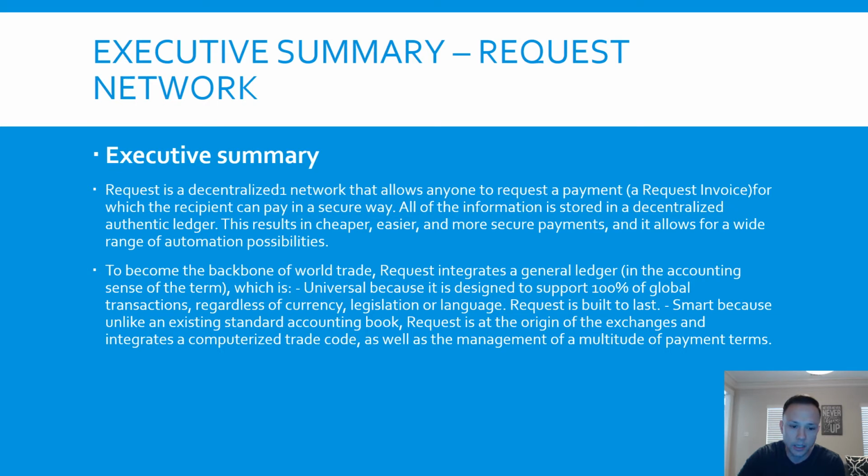Request is built to last. Smart, because unlike an existing standard accounting book, Request is at the origin of the exchanges and integrates a computerized trade code as well as the management of a multitude of payment terms.